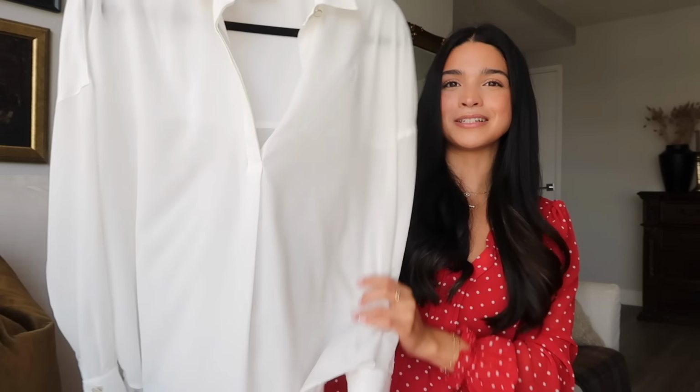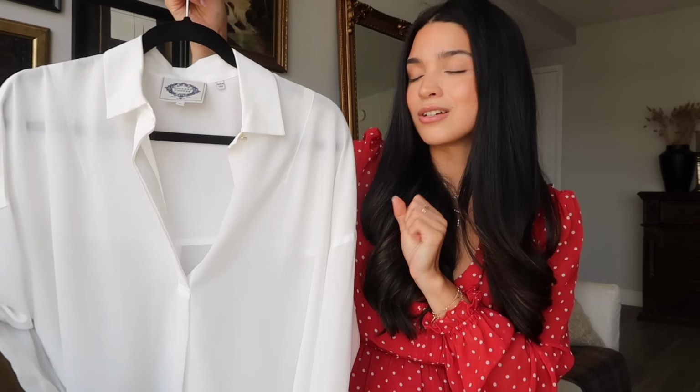Again, I love when I find pieces like that. For me, this shirt is worth every single penny. It is just so fabulous.